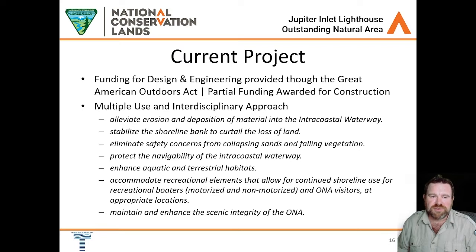The project is also different because of its multiple use and interdisciplinary approach. The project seeks to alleviate erosion and deposition of material into the intercoastal waterway while stabilizing the shoreline and stopping the loss of land. In doing so, it will eliminate the safety concerns from collapsing sand and falling vegetation and protect the navigability of the intercoastal waterway.